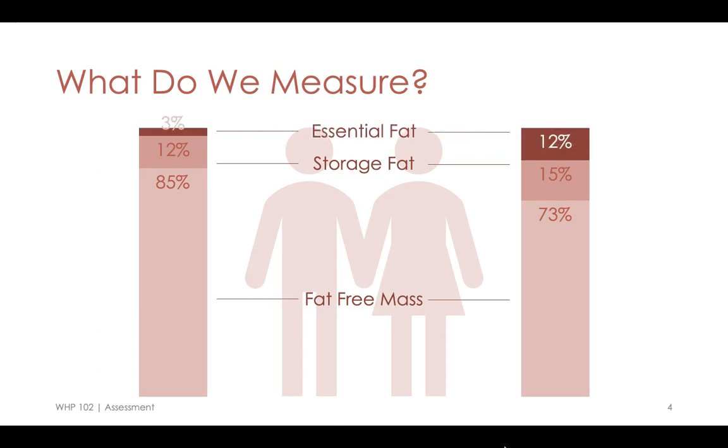Essential fat is the minimum amount of fat needed to perform normal body functions. Essential fat is present in the nerve tissues, bone marrow, and organs, and we cannot lose this fat without compromising physiological function. Females need more fat than males to support reproductive functions. About 3% of male and 12% of female bodies are made up of essential fat. Now that we know what we are measuring, let's talk about how we can measure body composition.